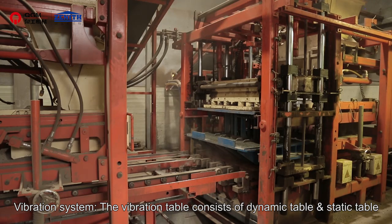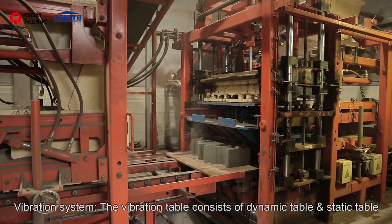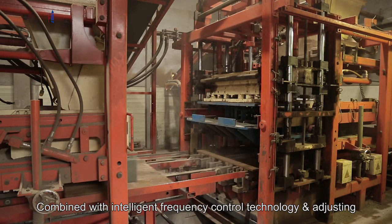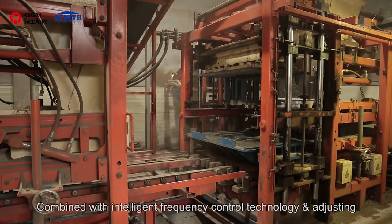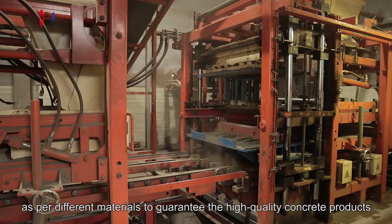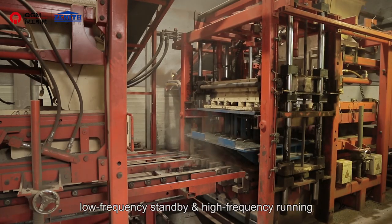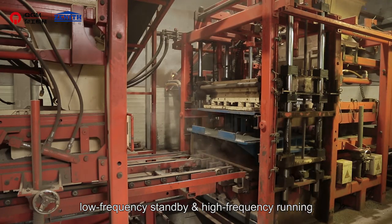Vibration system. The vibration table consists of a dynamic table and a static table, combined with intelligent frequency control technology and adjusting as per different materials to guarantee high quality concrete products. The vibration motors have low frequency standby and high frequency ready.